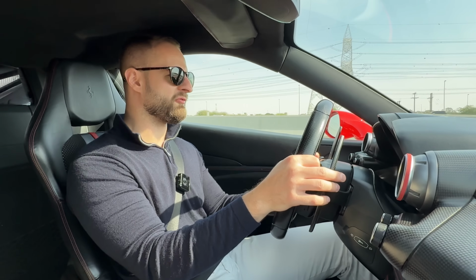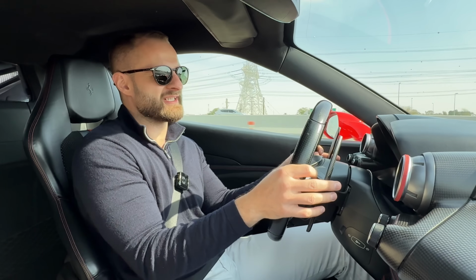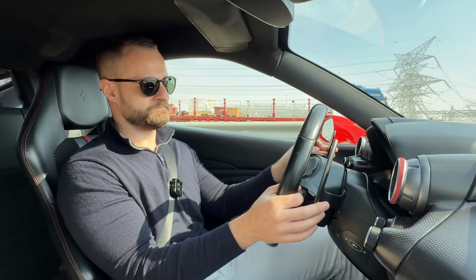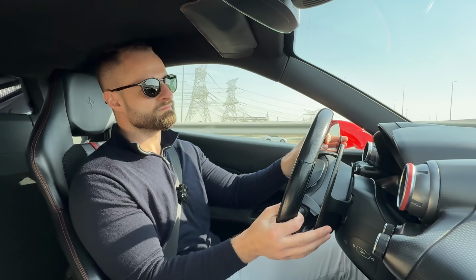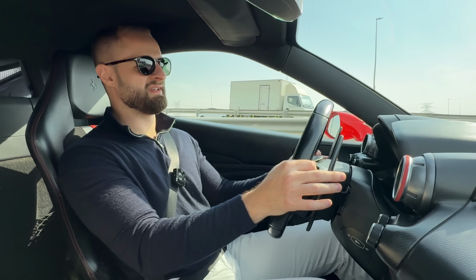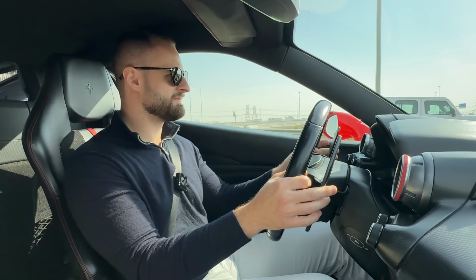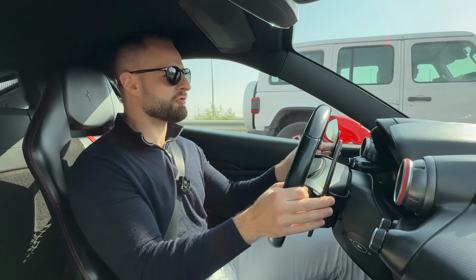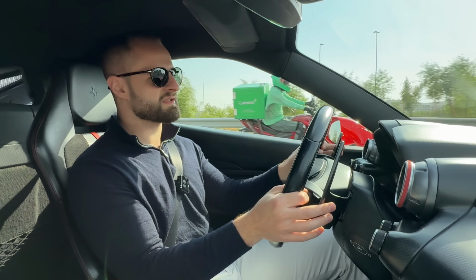How is the cornering performance? What do you expect? Let's be honest. What do you expect? I'm flooring it around corners. Carbon ceramic brakes. It's just so incredibly fast.